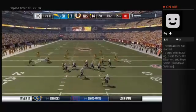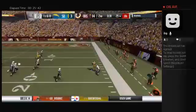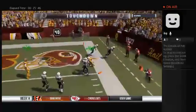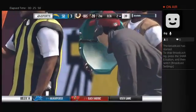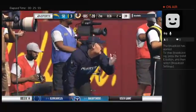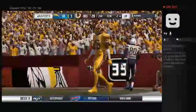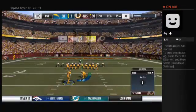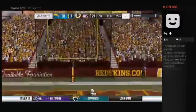They go back to the air here after trying to force it to Allen, and it's intercepted. Picked off by Bashaud Breeland. And he will bring this one back. It's a pick 6 for Redskins touchdown. I don't know who all is to blame there, but I love seeing pick sixes. Nothing like seeing someone pluck it out of the air and go the other way and see people try to change directions. Hard to do. And it's 21-3.